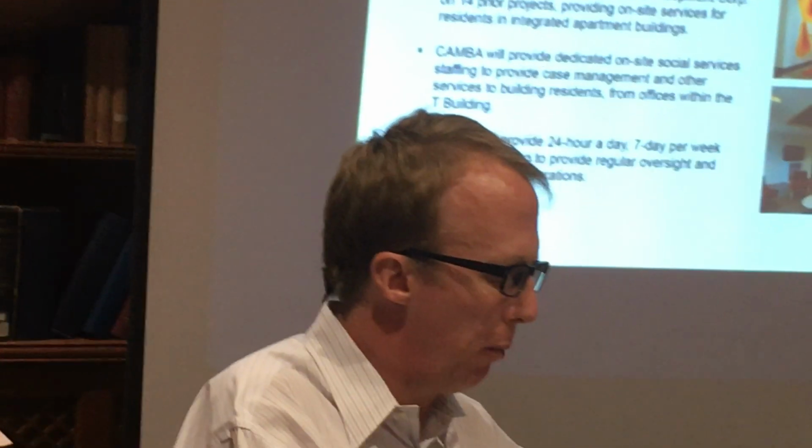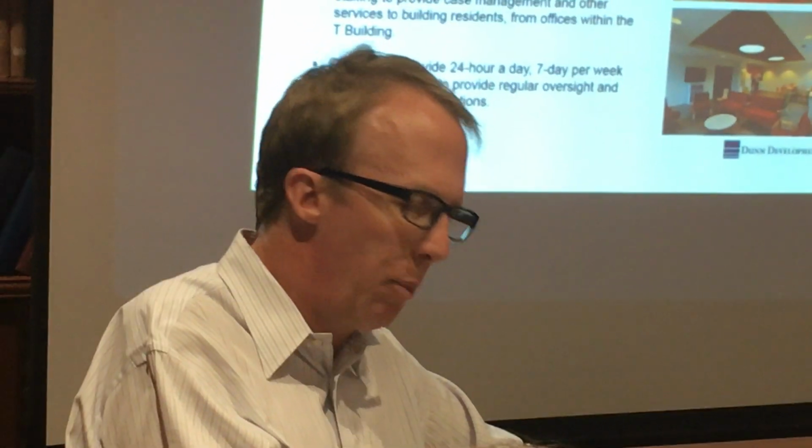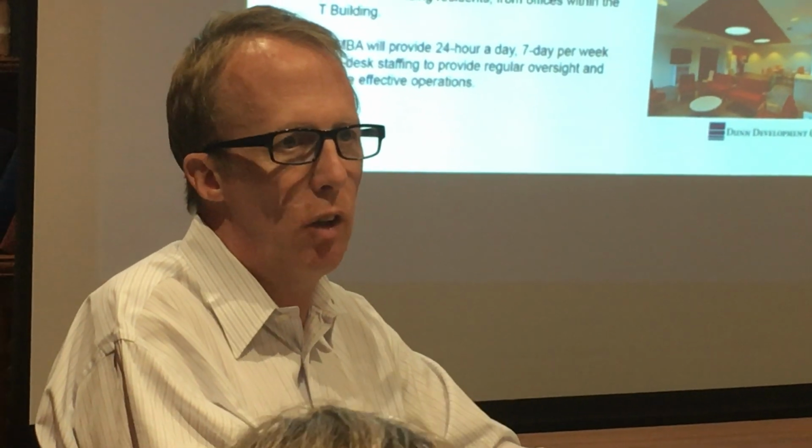A few other things. One is there will be a preference for the Community Board 8 residents for 50% of the non-supportive housing units. Preference for 5% of units for municipal employees. Preference for 5% of the units for people who are mobility disabled. 2% for people who are hearing or vision disabled. And I just want to give one caveat to all of this: that's unless the city's preferences are overturned.